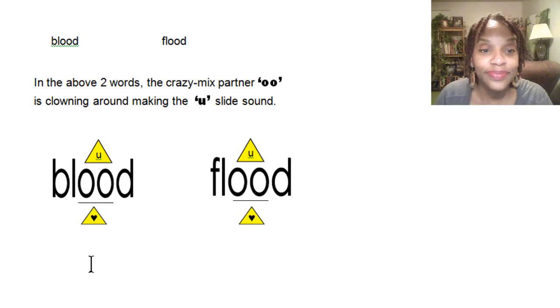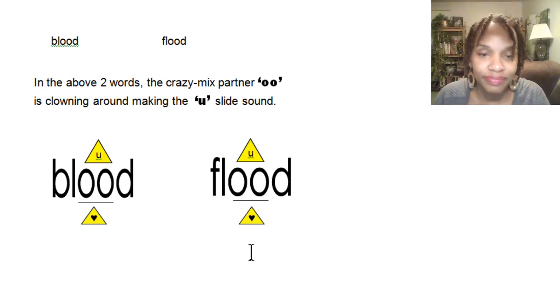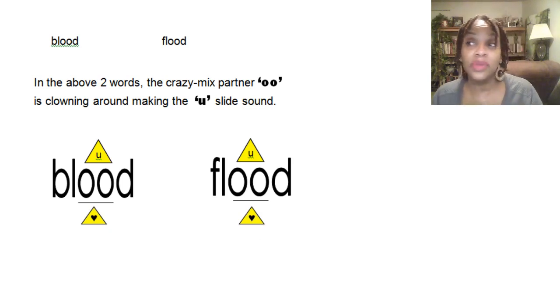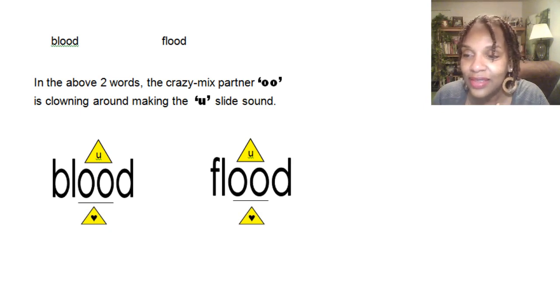word? Did you say blood? Blood. We all have blood underneath our skins, right? If you cut yourself open, you'll see blood gushing out. Blood. What about the second word here? Did you say flood? Flood. If a pipe bursts in your basement or something, your basement will be full of water. It'll be a flood of water. Okay, flood. Good job. All right.